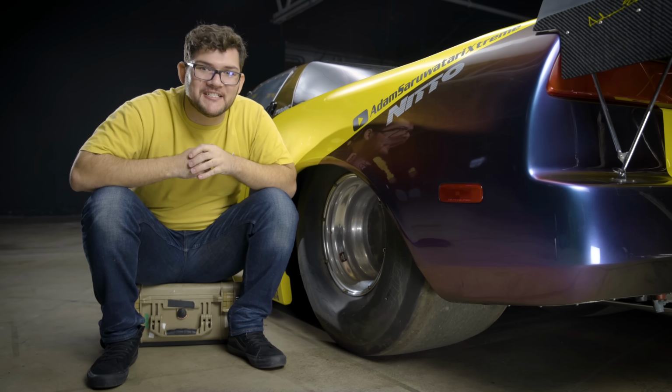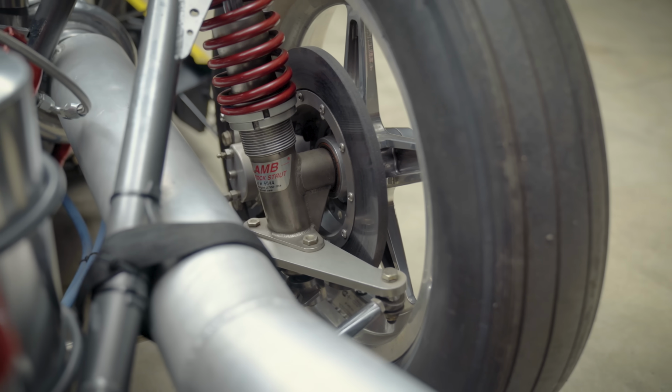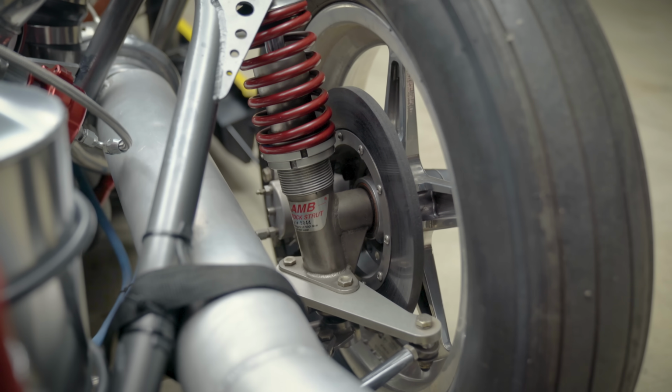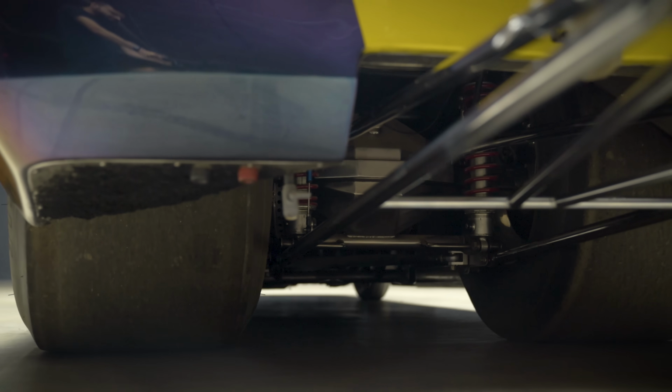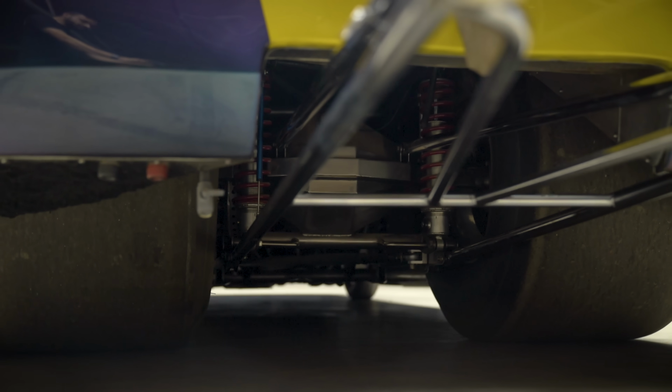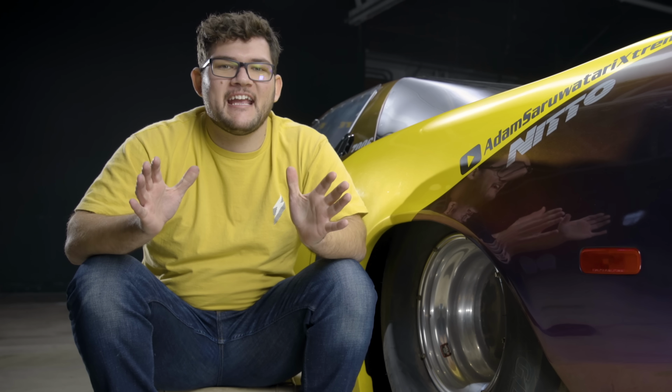Whoa, all those horses, it's also got carbon fiber brakes. That is not cheap. The struts are made by Lamb Components, a top supplier of pro drag car suspension. The rear uses Koni electronic adjustable shocks that have a unique setting for each gear change. Let me say that again. The suspension changes itself for every gear. That's some trick stuff.